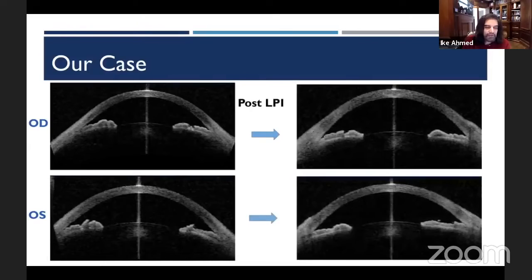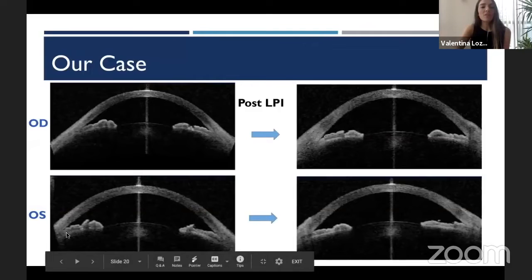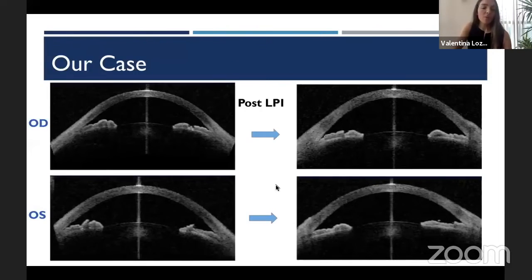I'm just curious, you were talking about the left eye or right eye? Or both eyes here? Yeah, so the left to make it easier, but we actually did an LPI in both eyes. And this shows really nicely, especially on the left, you can see the concave curvature of the iris. Now it's flattened out. So we relieved the pupillary component of this patient, but we still thought that her angles were closed.